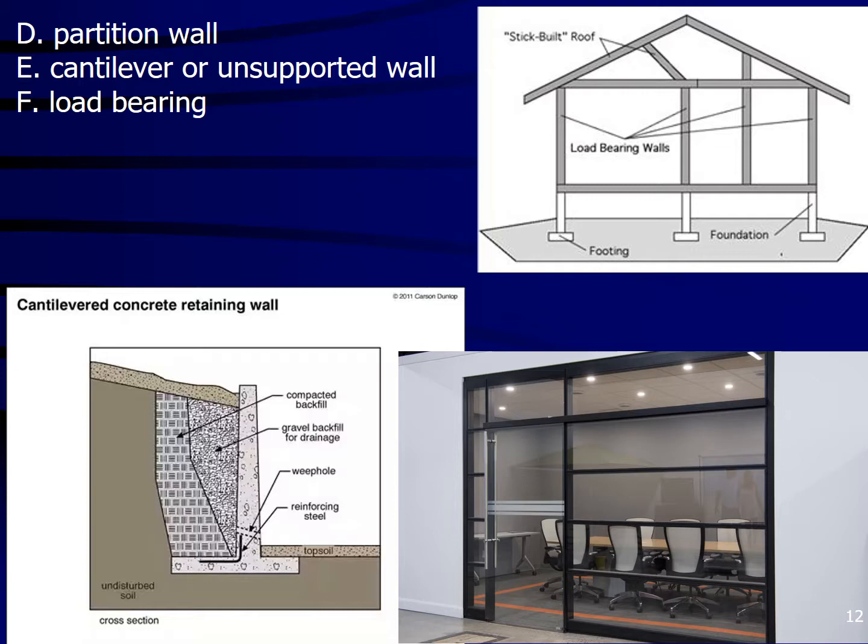Now, a cantilever or unsupported wall is down here on the bottom left, and they're typically seen in the form of barrier walls or basements. You have this big concrete slab that's poured horizontally, and then from there, the wall is physically built up. The cantilever wall literally uses the gravel and the dirt that it's holding back as a self-supporting technique. The weight of that gravel and dirt sits on the footer, and as it's pushing out on the actual vertical wall, it makes it a self-supporting wall.